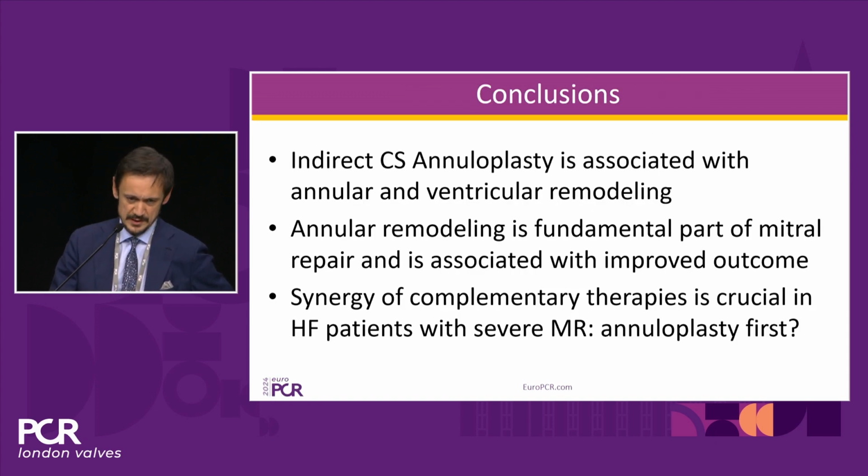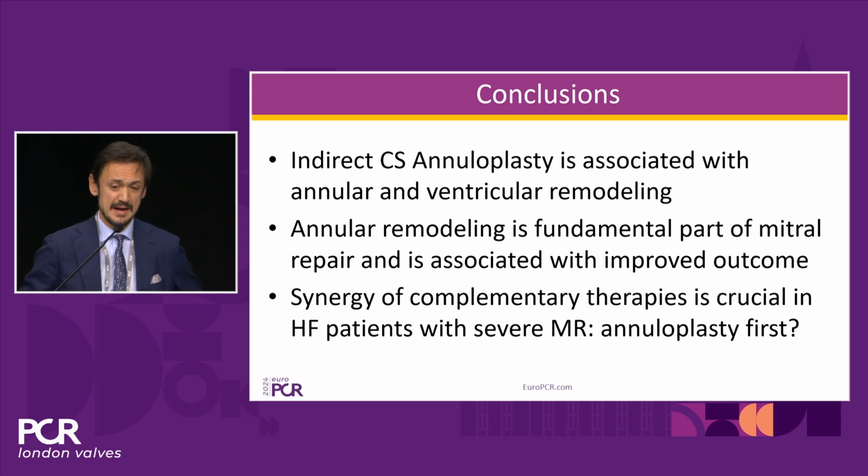So in conclusion, indirect annuloplasty is associated with annular and ventricular remodeling. Annular remodeling is fundamental, if not the most important part of mitral treatment in patients with heart failure, and it is definitely associated with improved outcome. And then we are learning how to use these different interventions in a synergic way.